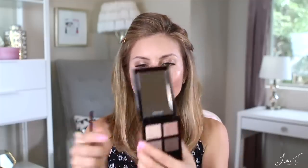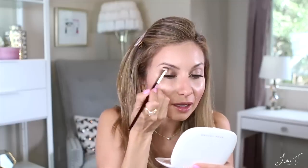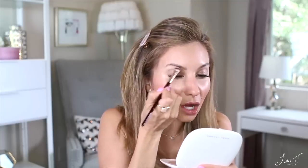and apply my highlight. So for that, we are going to work with this shade here in the Tom Ford palette, the lightest shade. Now, it does have a little bit more shimmer than I like to use underneath my brow. Typically, I like to use something a little bit more matte, but we're going to see how this applies. The eyes are definitely going to be more on the shimmery side today. I'm just going to apply it real soft. I'm not going to apply a lot of pressure.